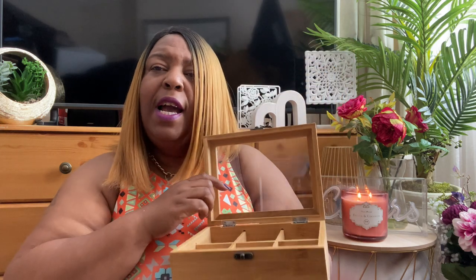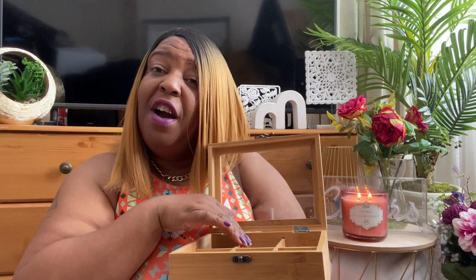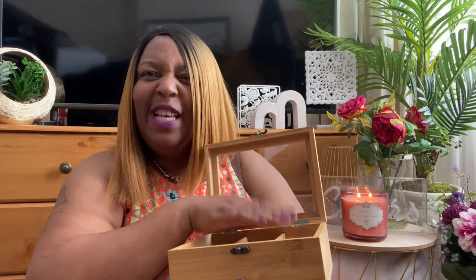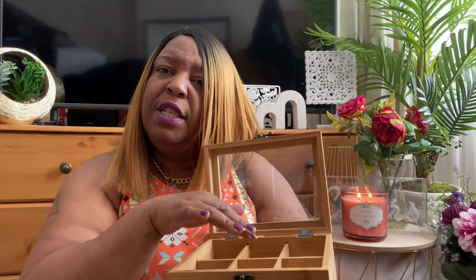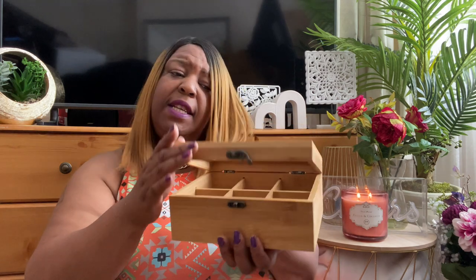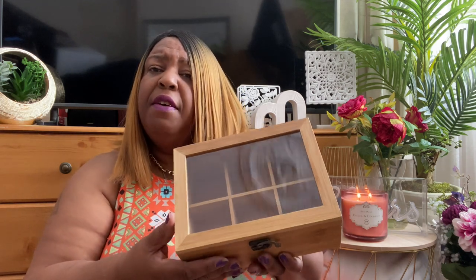So I like Tetley tea, so I'll have Tetley in one. I might have PG in the other. I'll have my sorrel tea in the other one. That's like a Caribbean tea, or you might know it as hibiscus. We call it sorrel tea. And then I might have peppermint in the other one, and then I might have a coconut tea that I've got. Yeah, guys, six different varieties of teas you can have in there. But yeah, that's your tea chest.